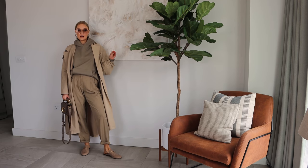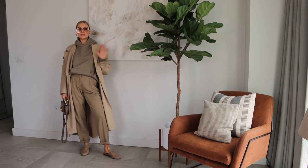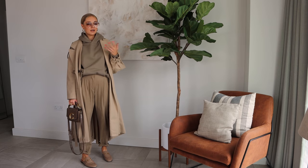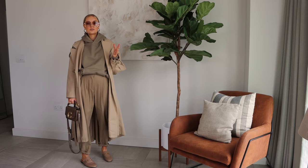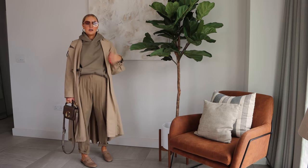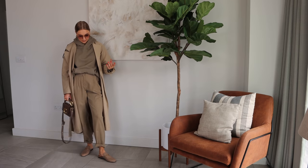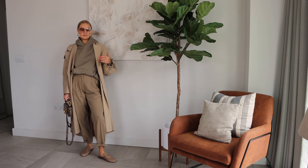Now an olivey khaki look. I'm really into my green hues at the minute, and I think it's just a nice stray away from beiges or neutrals. If you want to go for something different but still want a color that will go with all of those things, then look for khakis, olives, any kind of green works really nicely with your neutrals.